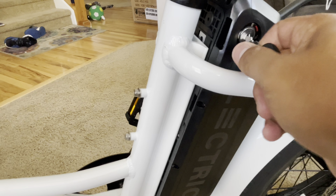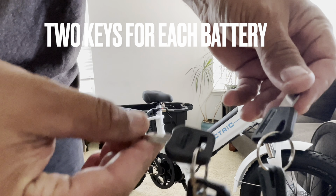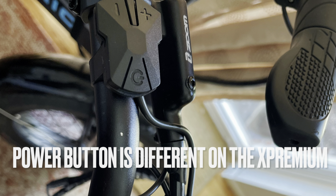That's more your auxiliary battery. But these batteries work together, so they drain equally when they're both in there. And I found out when I pulled out the main battery, it actually will turn on and work with the rear battery too. The power button is different on this bike, as you can see.